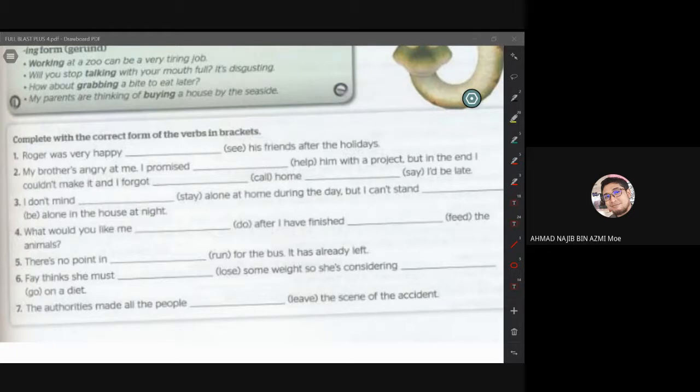Okay, it looks like group 4 is back here. Have you all finished? Any questions? No, sir. Right. Let's just wait for everybody to be here before we discuss.